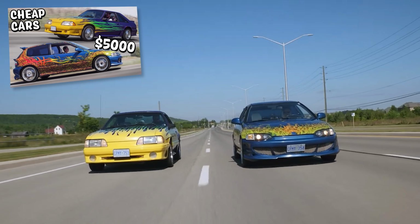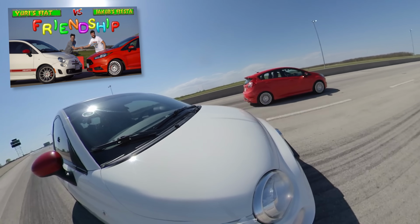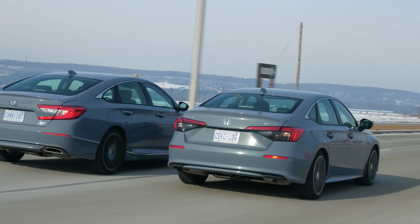Yeah, or maybe a used Fox Body Mustang, or an old Civic, or maybe one Fiat 500 Abarth, or maybe one Fiesta ST. There's a lot that you could buy for that amount, but okay, I'm gonna take off my terrible lawyer hat, and I'm gonna pick the Civic as well. Civic's pretty good, but the Accord is pretty nice.